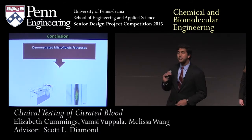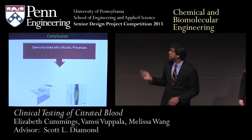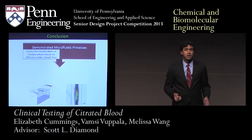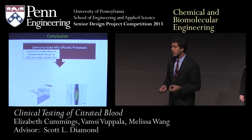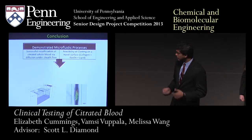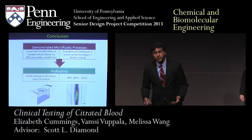Overall, we've demonstrated 2 brand new microfluidic processes. First being recalcification through diffusion in sheath flow. Second is the brand new clotting surface, kaolin, collagen, lipid, and calcium. This kind of surface is not on the market right now. Taking these 2, we showed how we can make this a profitable venture.